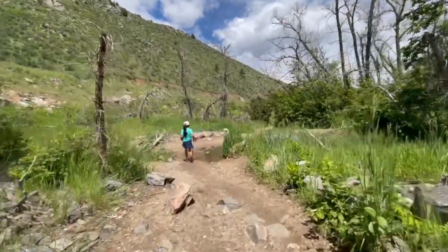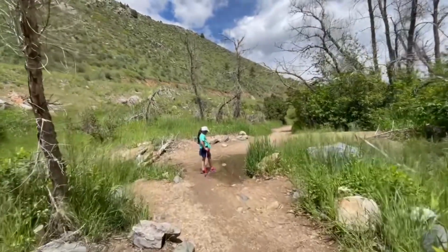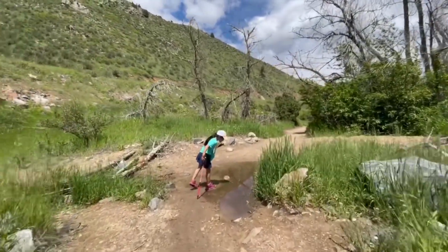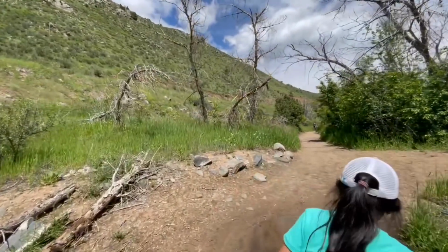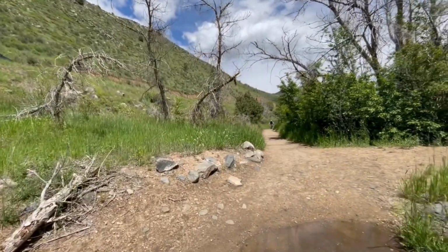It's perfect. There's bikes here, so you have to be careful. We saw strollers. So you could probably bring ADA equipment through here as well.